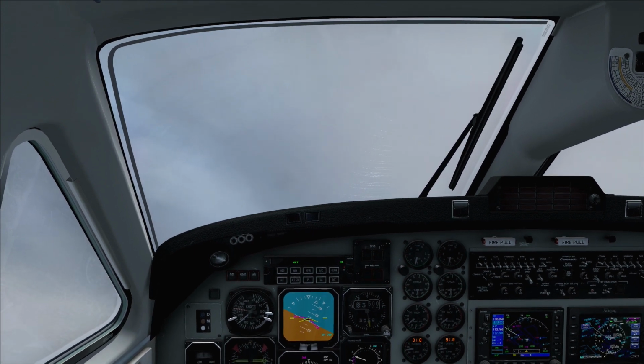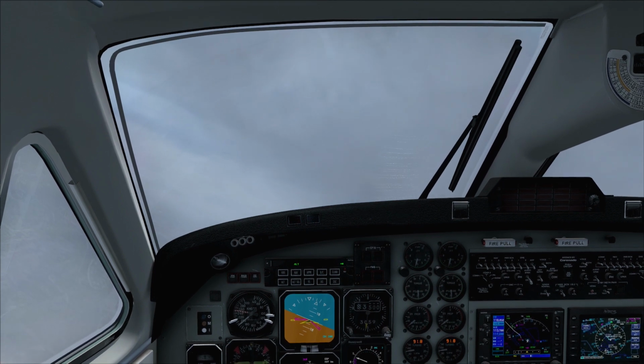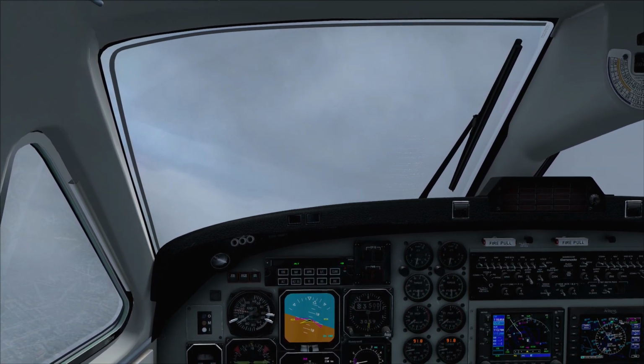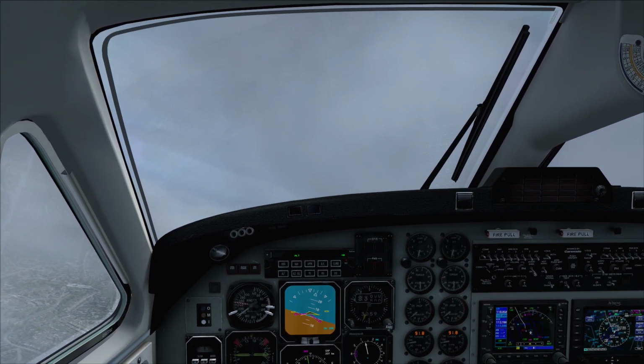And what I would do is once we get onto the actual flight path of our flight plan, I will engage the autopilot. It's relatively stable.